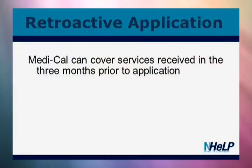While Medi-Cal eligibility begins with the date of application, a beneficiary can also receive coverage for some medical expenses prior to her application. Retroactive benefits offer Medi-Cal coverage to an individual who would have been eligible for the program in any of the 3 months prior to her application.